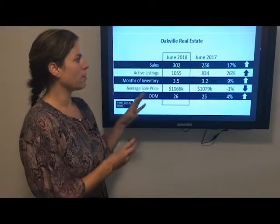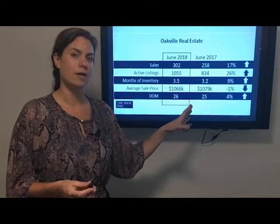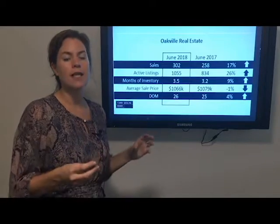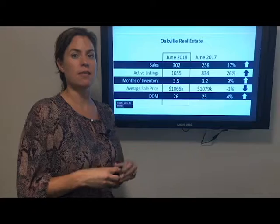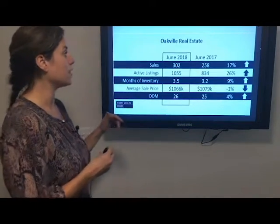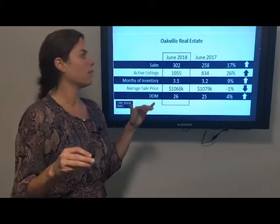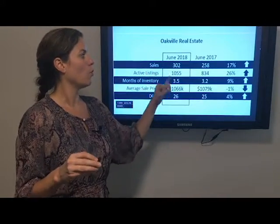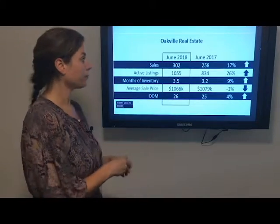So this graph is showing us what's happened in June 2018 versus June 2017. And these are the stats that the media will often use. So in the past few months, they've been saying prices are quite a bit down, or units of sales are quite down. And you can see that in June, things started to level out. So we are actually up 17% over June 2017.